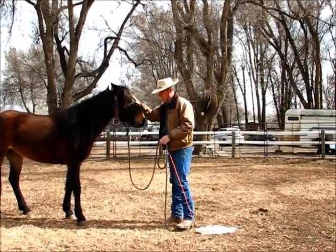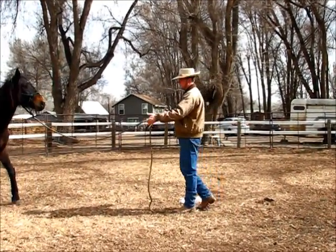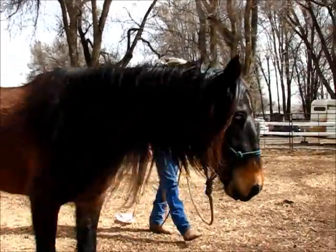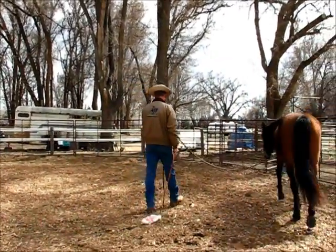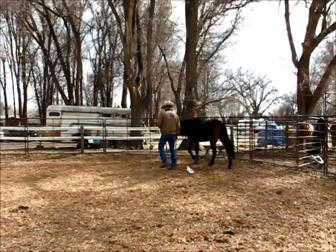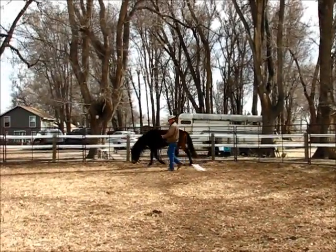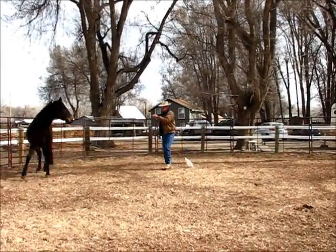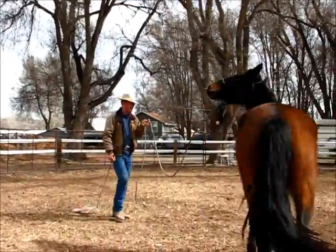Good girl. We're going to do that this way a little bit. I know, those are big movements for you. This horse is very sensitive, which is fine. I like a sensitive horse. Good girl. So once again, I'm riding my horse from the ground. This is my rein. Right there, I'm going to pick up my rein and say, maybe you should slow down a little bit.